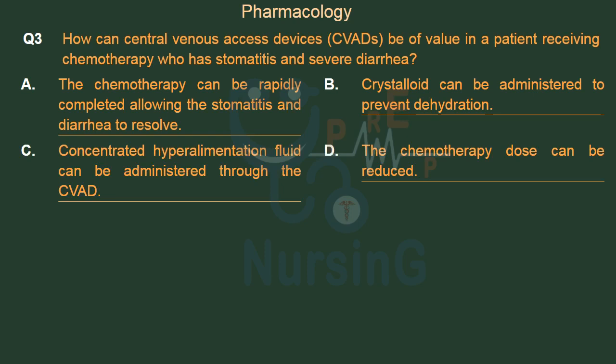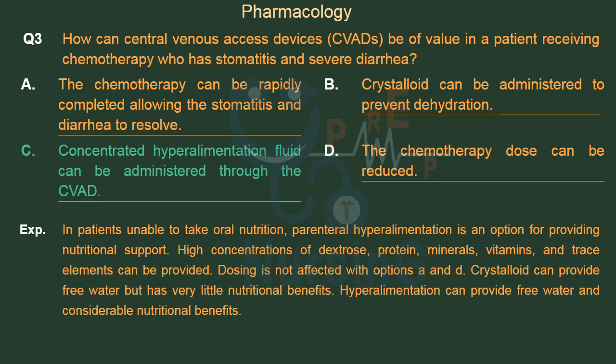Right answer is option C. Concentrated hyperalimentation fluid can be administered through the CVAD. In patients unable to take oral nutrition, parenteral hyperalimentation is an option for providing nutritional support. High concentrations of dextrose, protein, minerals, vitamins, and trace elements can be provided. Dosing is not affected with options A and D. Crystalloid can provide free water but has very little nutritional benefit. Hyperalimentation can provide free water and considerable nutritional benefits.